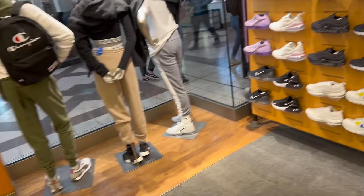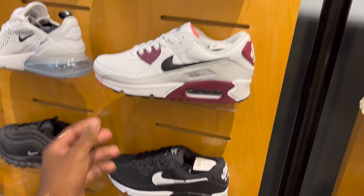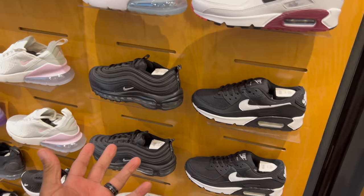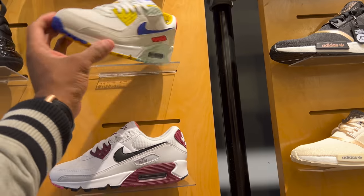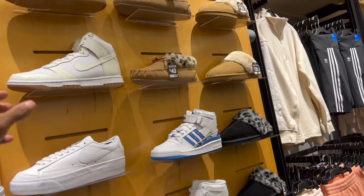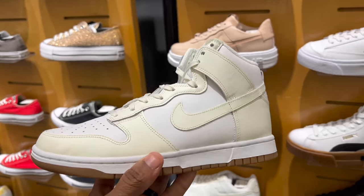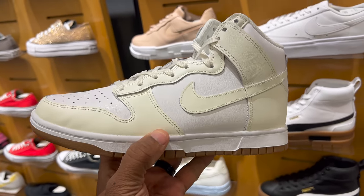Oh, before we get out of here, man, I want to show you guys two other pair of shoes, which is the 90s. The maroon colorway. Oh, they got the black one too as well. Oh, they got the black 97s, but they also got this colorway, man, which I think is dope. If you have small feet, this would be ideal. These look dope, man. Before I get out of here, man, does anyone know what these Dunks are called, man? Finish Line and Lakeland Square Mall. Still got pairs, yo. Still got pairs.